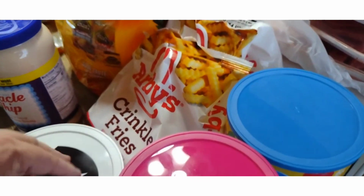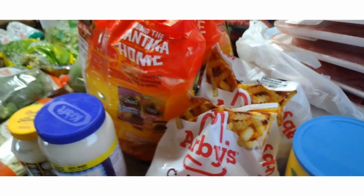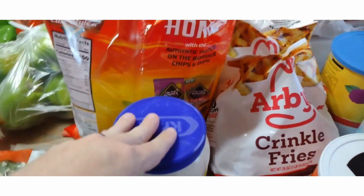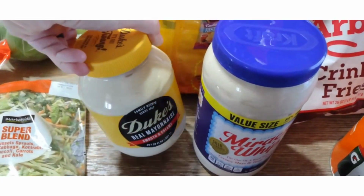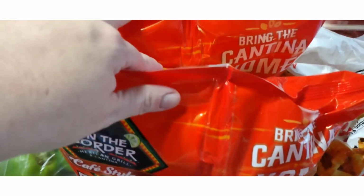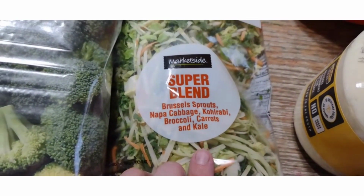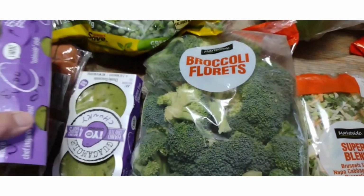They like to make a different gallon drink every day. And so they have tropical punch, pink lemonade, Gatorade. Grab 2 things of fries because we are going to do an Arby's at home night. They didn't have any curly fries, but they had the Arby's crinkle fries, so I grabbed 2 of those. Got James some Miracle Whip. Got the rest of us some Duke's Mayo because he's the only one that does Miracle Whip. 2 things of tortilla chips for nachos and salsa.